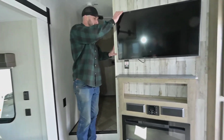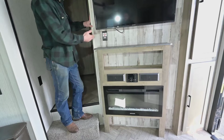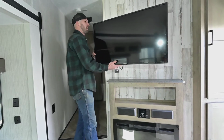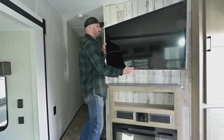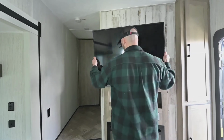But flat screen smart TV here. It does have the Wi-Fi booster built in, so if you're at a park and you're too far away from the router, you can hook up to that and get your own Wi-Fi that's more close to you. And then you have your TV on the big swivel arm. Go just about anywhere in here that you need it to.